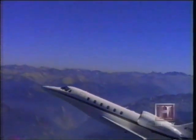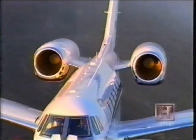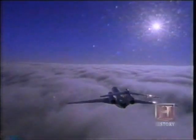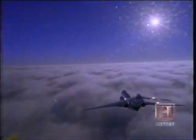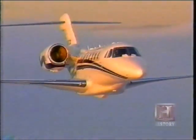A quarter of a century later, in 1996, Cessna put the Citation 10 on the market. It was a highly swept wing aircraft that flew at Mach 0.92, the fastest business jet in the world. LA to New York in under 4 hours, 6 seconds a mile.